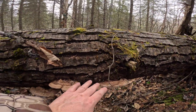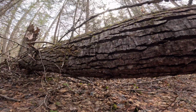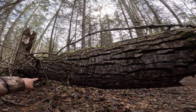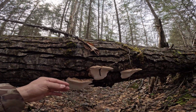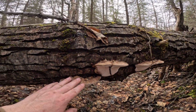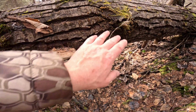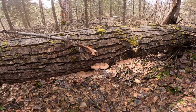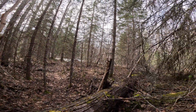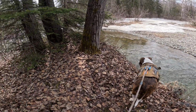But here it looks like we have some more of the artist conch in its early stages. Some big massive ones here. Super beautiful. Big one down there. A couple more right here. So cool. See how big they are. Jenna's loving it out here. So beautiful.